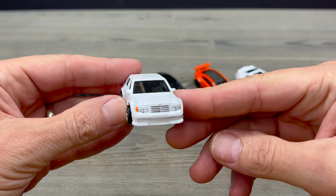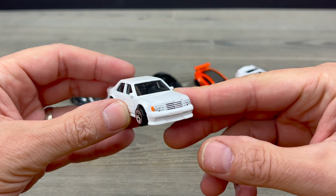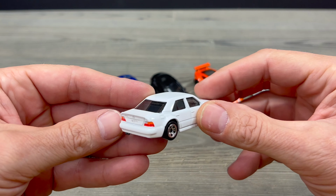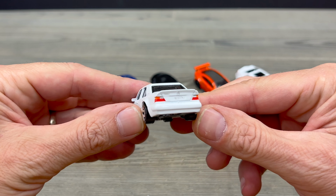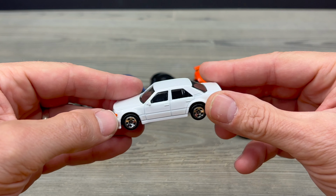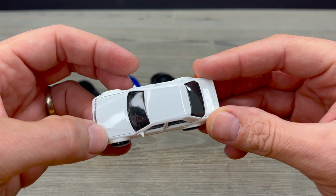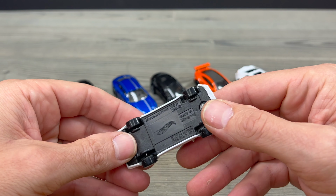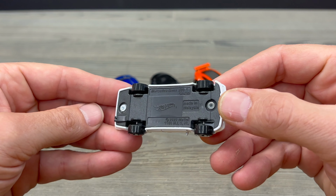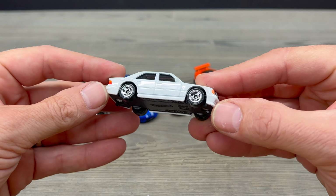Of course, you do have full detail work in the front, nothing silly going down the sides, and you have full tampo work on the rear as well. This one does have the 5-spoke wheels, slightly smoked window glass, looks like a black plastic interior, metal body with a dark gray plastic base.